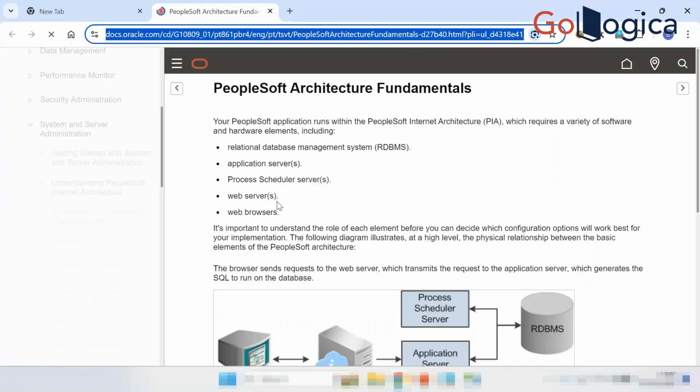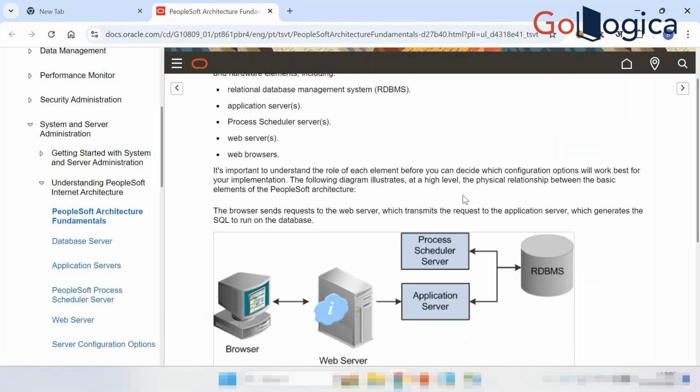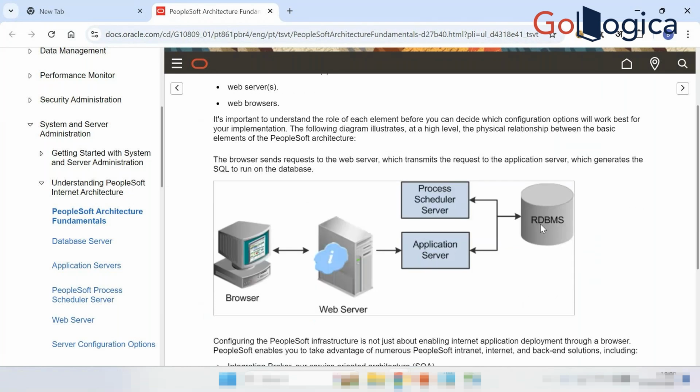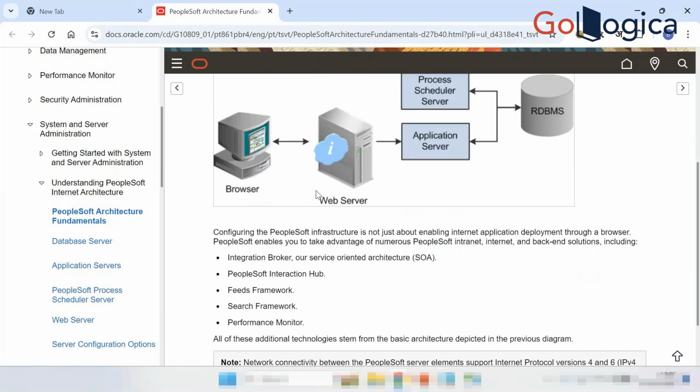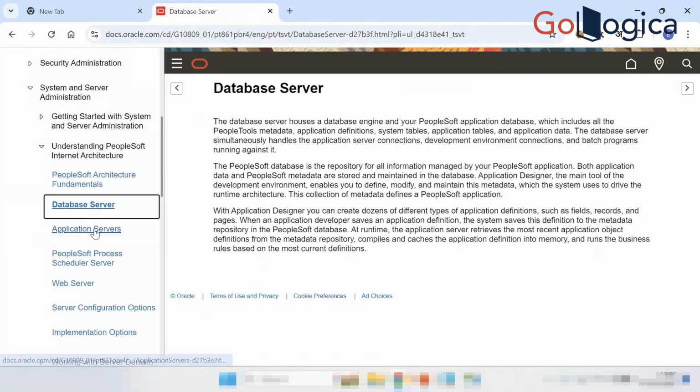Let me show you what it is. It is PeopleSoft Architecture Fundamentals. So we discussed PeopleSoft Internet Architecture (PIA), right? And we discussed these components: browser, web server, application server, database, process scheduler server. What those are, you can read on these topics. What a database server is, application server. You would get more details on this.